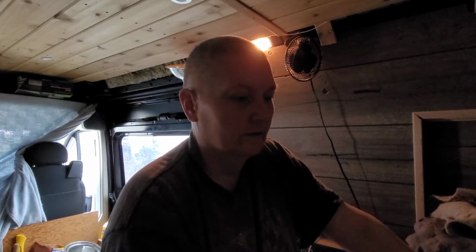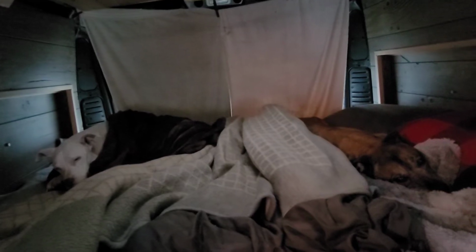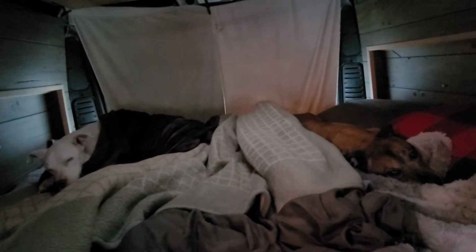So had a great sleep, and yeah, woke up this morning. The girls are still in bed. They don't even seem to be wanting to get up to go outside to pee. Do you? And this is the view that we woke up to this morning.